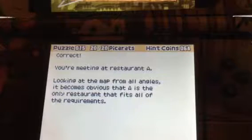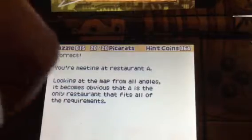You were just seeing... You were... Correct, you were meeting at restaurant A. Look at the map from all angles. It becomes obvious that A is the only restaurant that fits all of the requirements. Yep.